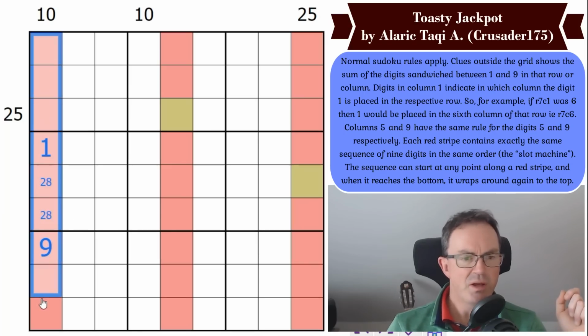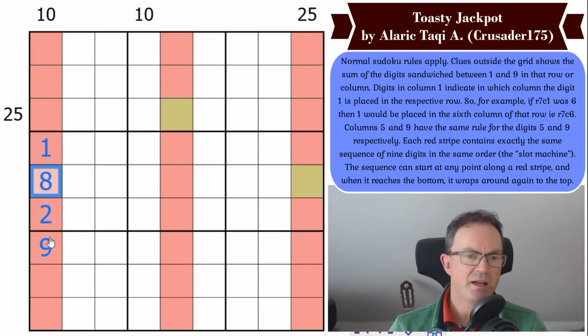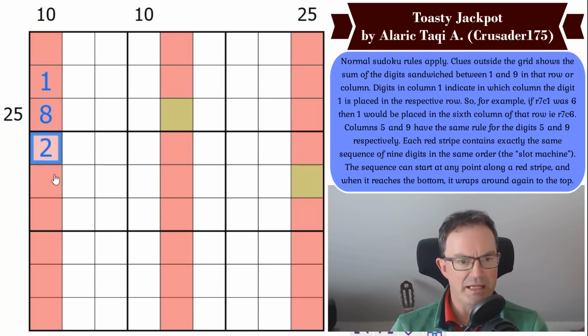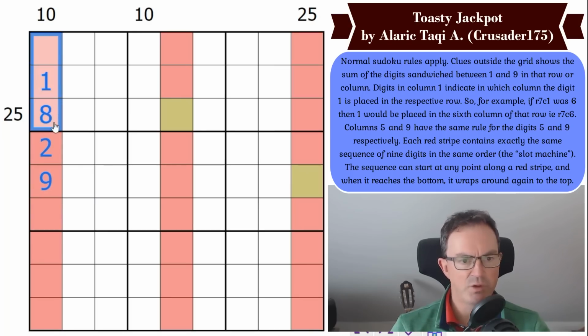The problem is I don't know where the 1 and the 9 go, and I can start to play around with this, can't I? Because if I put the 2 near the 9 and then the 8 near the 1, yeah, I can do it. I can do it quite easily, can't I? Sorry, I was staring at this thinking this is tricky, but I don't think it is. If I go 1, 8, 2, 9, what's wrong with that from an entropy perspective? Nothing. This box has a low and a high digit. This box has a low and a high digit. These 2 cells would have to be medium.